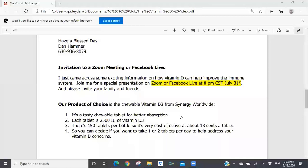You answer their questions. And if someone asks you, do you use this product? If you do, say yes. If you don't, tell them why not. I get my vitamin D3 through another product from Synergy called ProArginine Plus. Every scoop of ProArginine Plus is 1,600 international units of vitamin D3. And since I take 2 scoops on a daily basis, that's given me 3,200 international units of vitamin D3. So I don't use the chewable, but if I wasn't taking ProArginine Plus, then yes, I would be doing the chewable vitamin D3 from Synergy Worldwide.